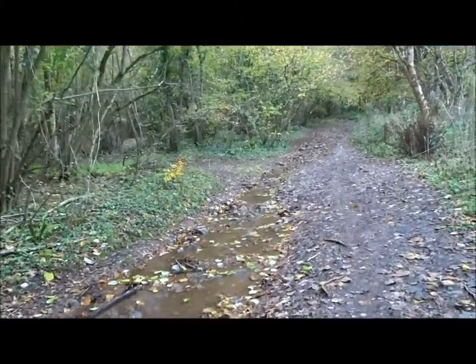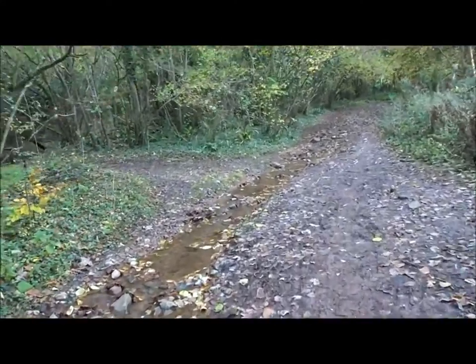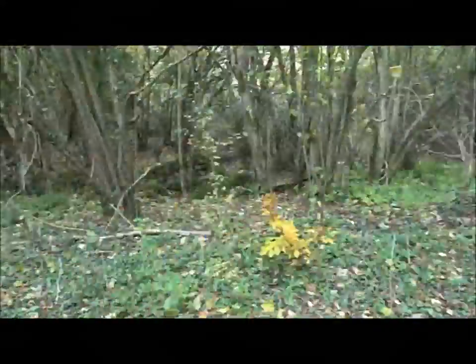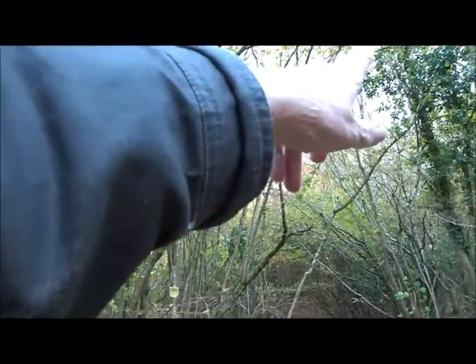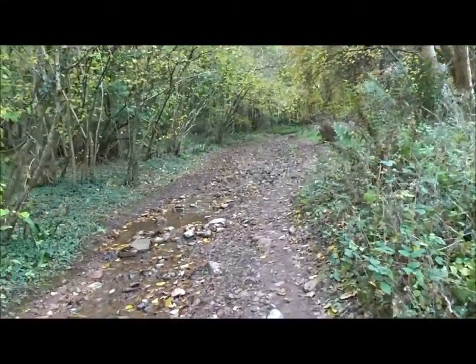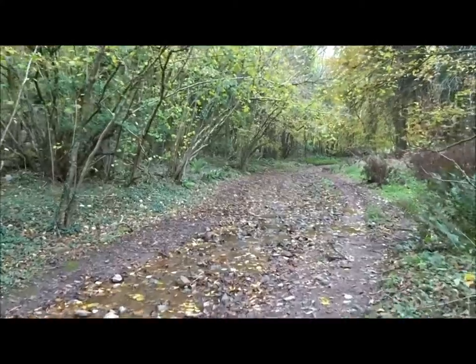I call it the secret steps. And I think this is where you get over the gate. You get over there, stile though, you get over there and walk that way. And eventually you'll start going up and then the steps will take you up. And I've walked along the top of that area up there. It's very beautiful indeed. But I'm not doing that today.